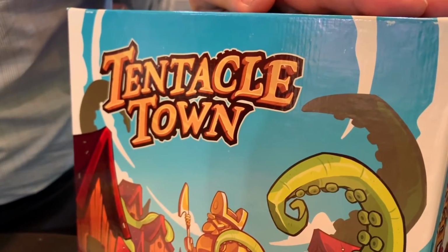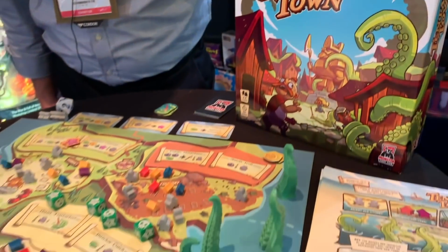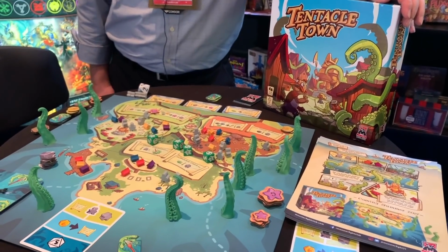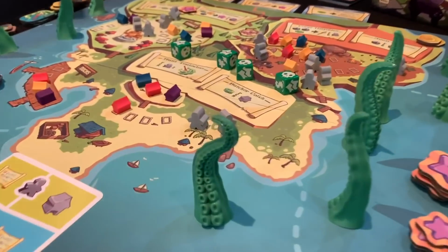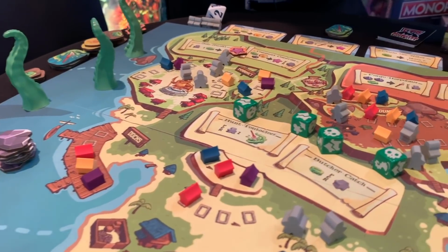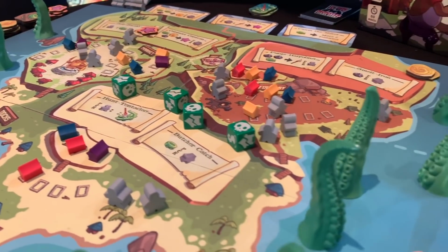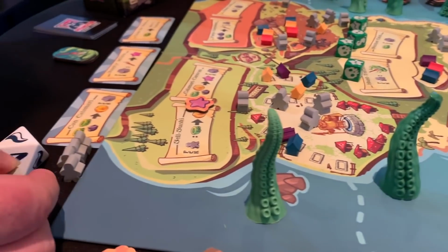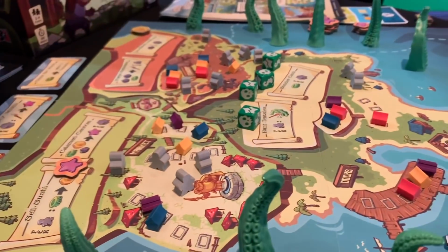All right, so this is Tentacle Town from Monster Fight Club. Tentacle Town is a worker placement game with a tantalizing tentacle twist. So what's going on is we are all adventurers who heard that Tentacle Town is under infestation from giant kraken coming from the sea. And you will take your meeple and place it into one of the three zones in the game.